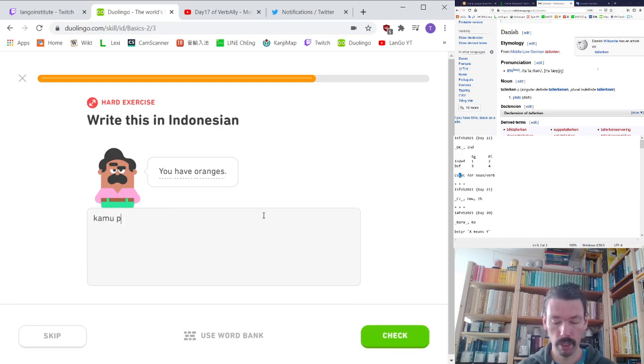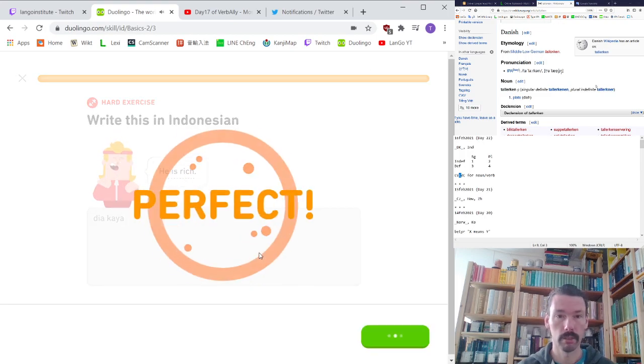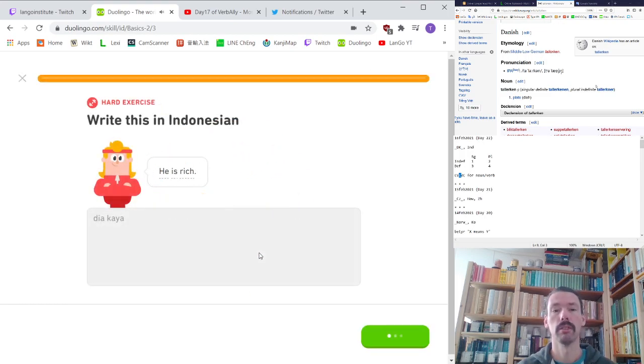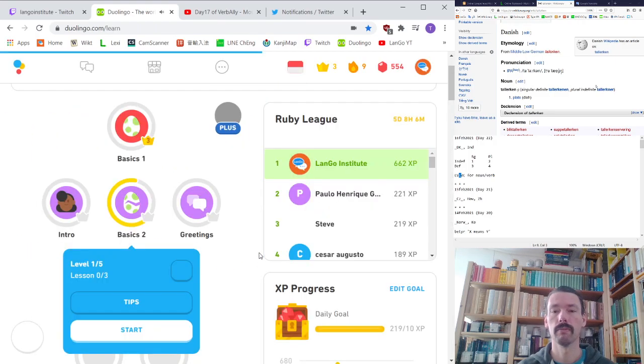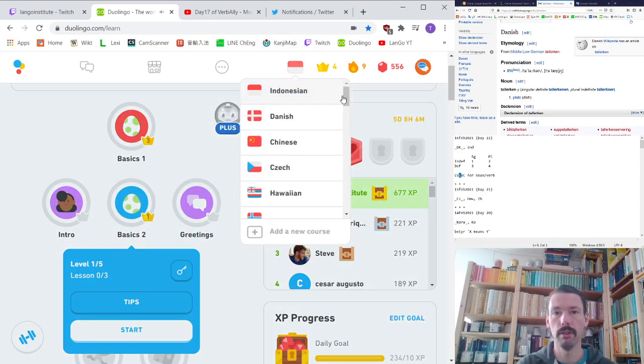Kamu punya jeruk. You have an orange. Dia kaya. Dia and rich. Oh, what's that? Kaya. Completes that cycle. All right, what else we got in our queue?